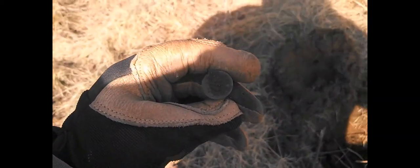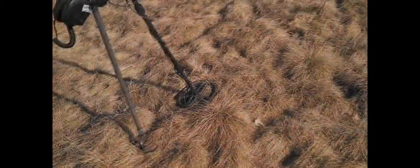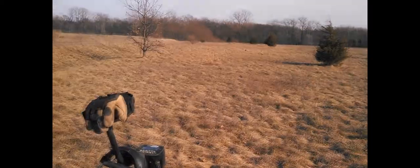First target at the missile base is a 20 gauge Remington Express shell. It was maybe 2-3 inches down. It's my first shotgun shell of the year. I don't know about most of you guys, but I always like finding them. So that's cool. Well, I didn't find very much at the other field.